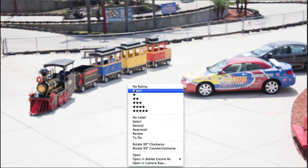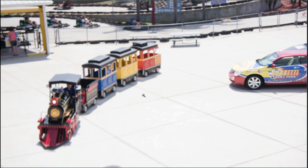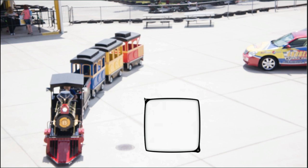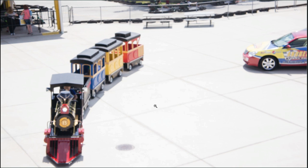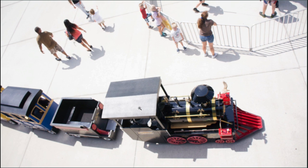Way overexposed and out of focus. Terrible shot. I don't know what I was trying to do, but I was not being successful. There we go. So I was trying to bleach out this background so that the train, which is really, really black, would have some kind of detail in it.